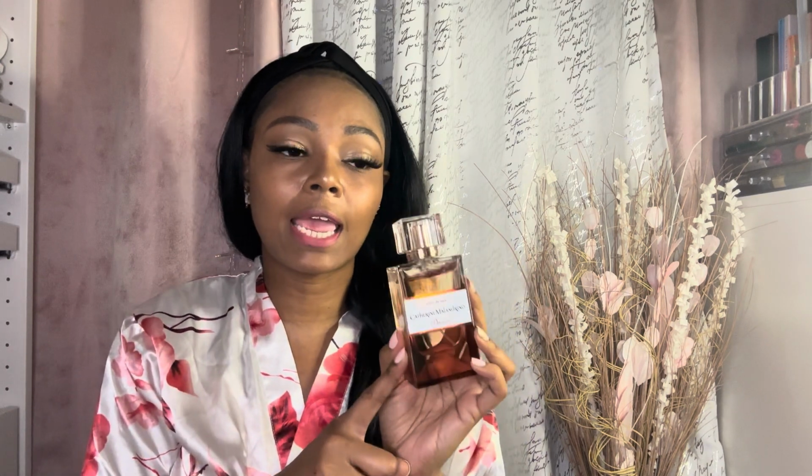The notes in this fragrance are like apple, rhubarb, sheer musk, peony, just to name a few. Between this fragrance and the Kayali musk, those are the only two fragrances, and, yeah, I have it here. These are the only two musk fragrances that I will reach for. Like I said, so far I haven't come across anything better than these two musk fragrances. But yeah, this is my go-to.